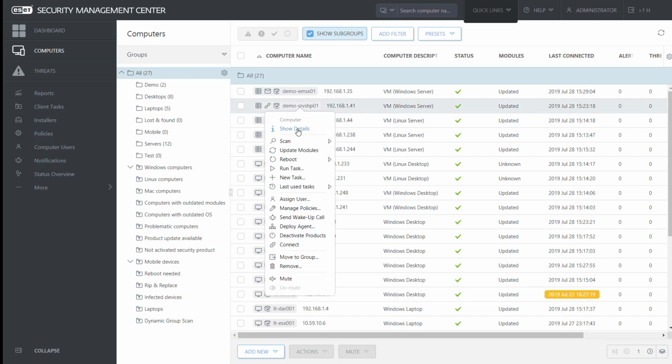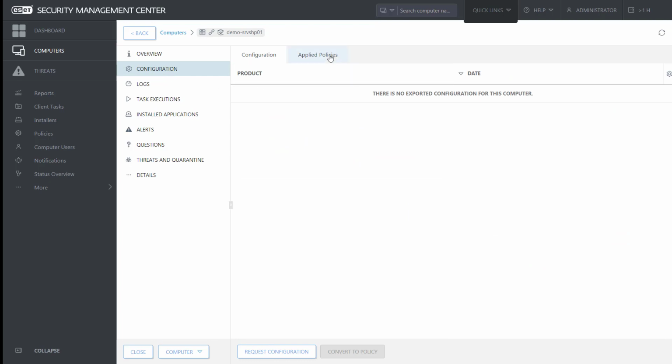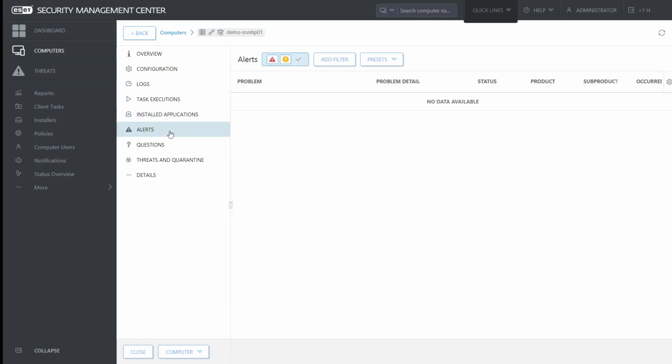You can also click a device if you want to get more information about it. Just click it, click Show Details, and you'll get a good amount of information: hardware information, users logged in. You can see which policies are applied. You can actually request log files from the management console. You can execute tasks. You can view installed applications. You can see if there's any alerts for a particular device, and so on.